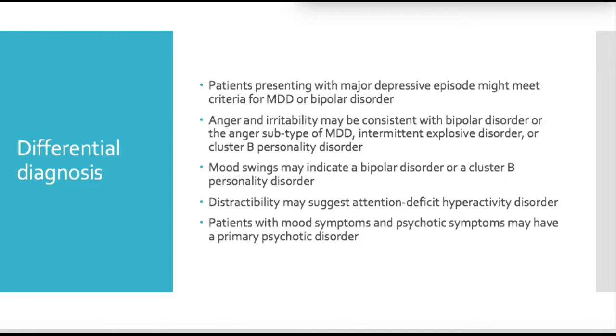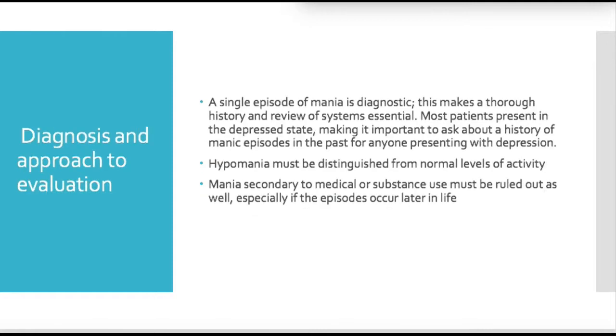Distractibility may suggest ADHD versus bipolar disorder, and patients with mood symptoms and psychotic symptoms may have a primary psychotic disorder. So always be on the lookout and keep a broad differential whenever you're seeing a patient. As far as the diagnostic approach to evaluation, a single episode of mania is diagnostic.